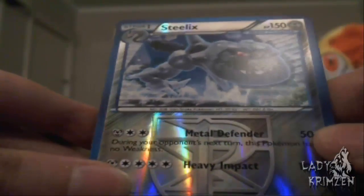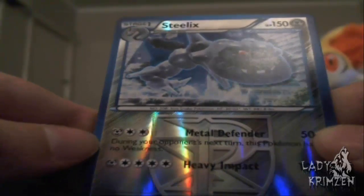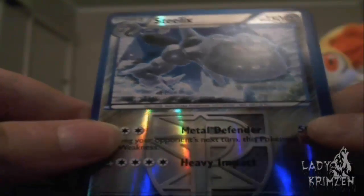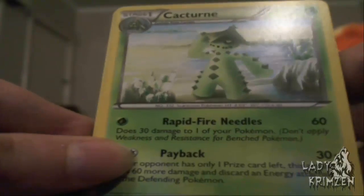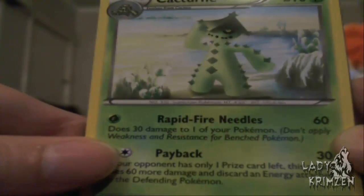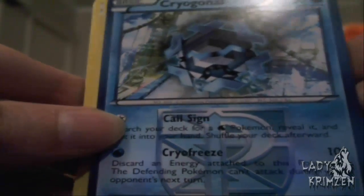Oh, nice. I like that one. And it's a cool foil too. Yeah, Steelix. It's Stumper. Stumper. Cool. It's Cacturn! I like Cacturn. Rapid Fire Needles. Ryogadol!